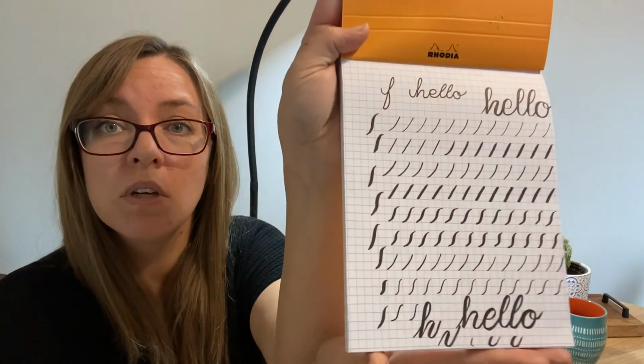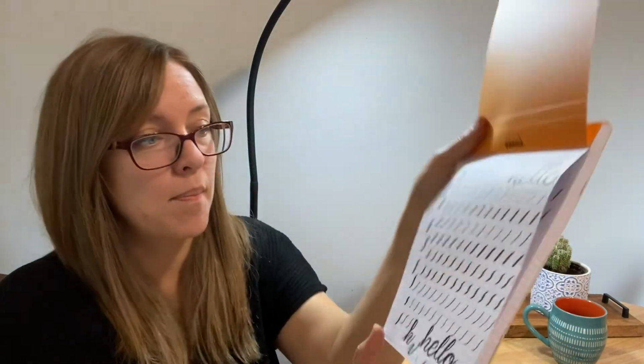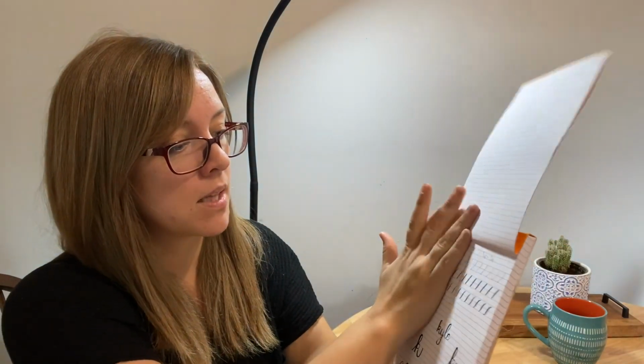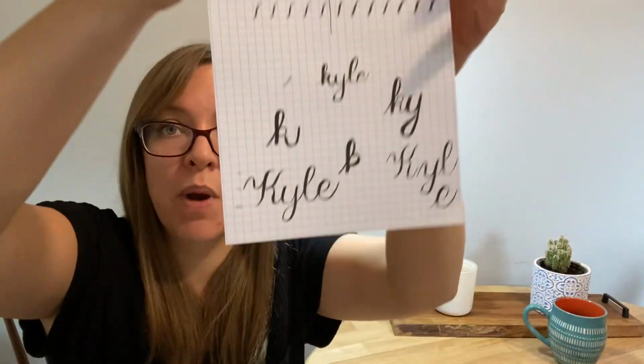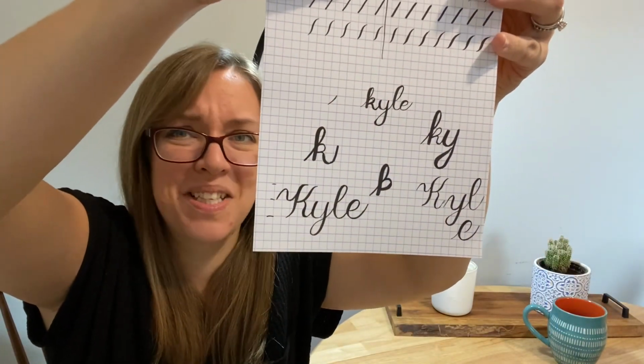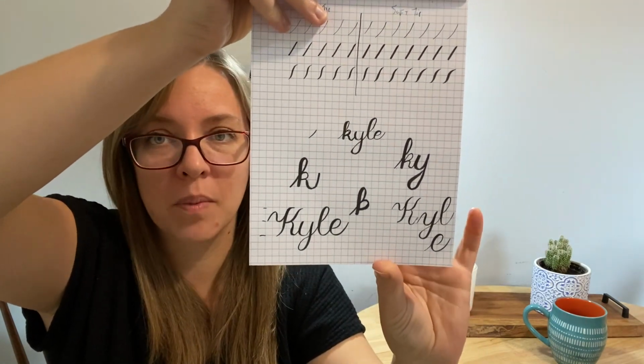So this was me just practicing a couple of the beginning strokes and trying to write words. They don't look amazing by any means. And then it was our second wedding anniversary yesterday, so I got Kyle a card and I wanted to write his name on it, so I was practicing his name. It's not very good, but anyways, I only practiced a couple times and then I wrote it out, but I have to actually go through the course.